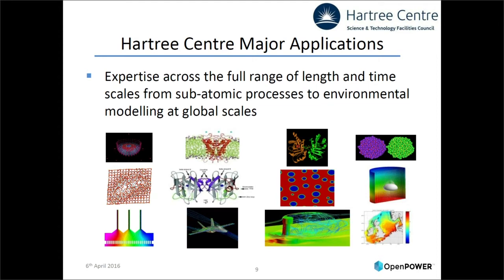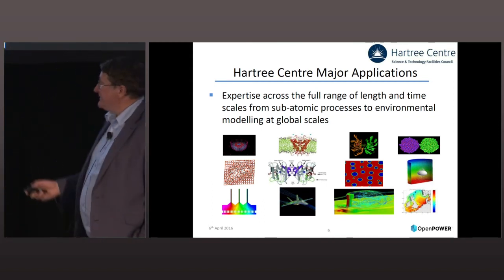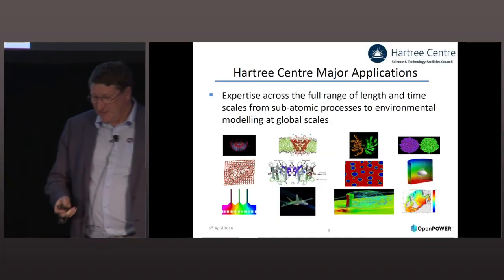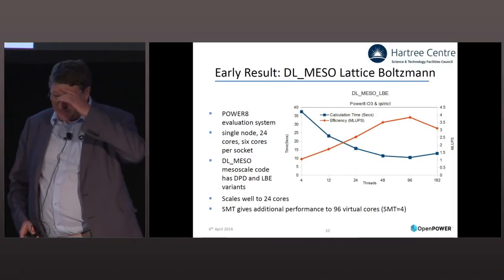We have scientific groups who work in simulation and modeling across the full range of length and time scales, and this set of thumbnails here is intended to represent that. So from the top left we have some subatomic simulations, optical interactions with atoms. There's a molecular dynamics simulation in there of radiation damage to a crystal. There's CFD, flow around an aircraft, and moving to the very large scale of ocean and atmospheric modeling. Here's an early result from the Power 8 system. This is actually from a small system we had on loan before our main system arrived. So this is from an evaluation system.